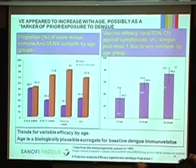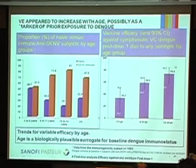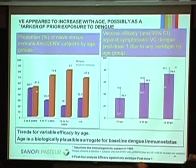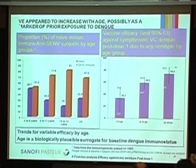And when we look closely with the age group and serology at baseline, we found that this slide shows the proportion of naive versus immune anti-dengue subjects by age group. So noted here that the higher the baseline immunity against dengue infection, the higher the efficacy. The same thing, the vaccine appears to be higher in terms of efficacy in a higher age group. So in summary, this slide shows trends for variable efficacy by age, and age is a biologically plausible surrogate for baseline dengue immune status.